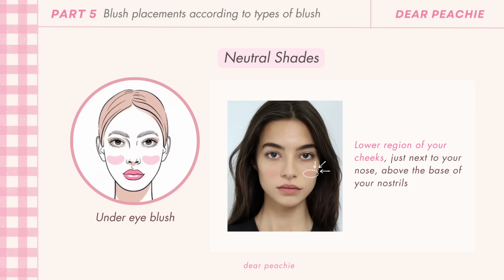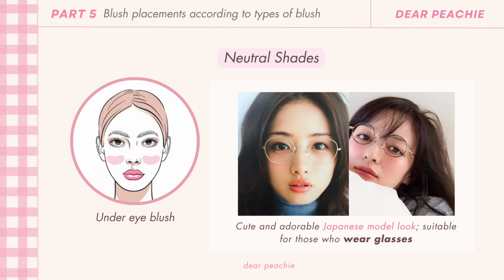There is the option to apply blush to the lower region of your cheeks, just next to your nose, above the base of your nostrils. This technique creates a cute and adorable Japanese model look and is particularly suitable for those who wear glasses.